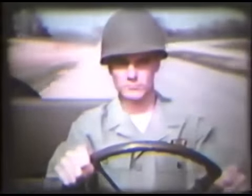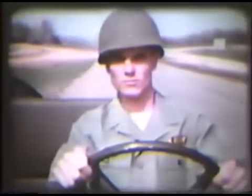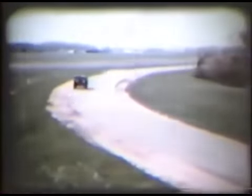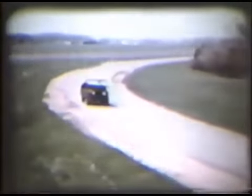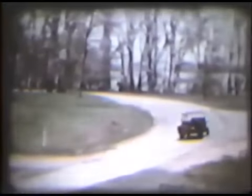Speeds vary with road conditions. The only way to prevent the possibility of oversteering and a skid is to slow the vehicle in accordance with these conditions and be ever alert to your speedometer. The speedometer should be your constant companion when driving the M151, together with your judgment as a driver in handling the vehicle safely.